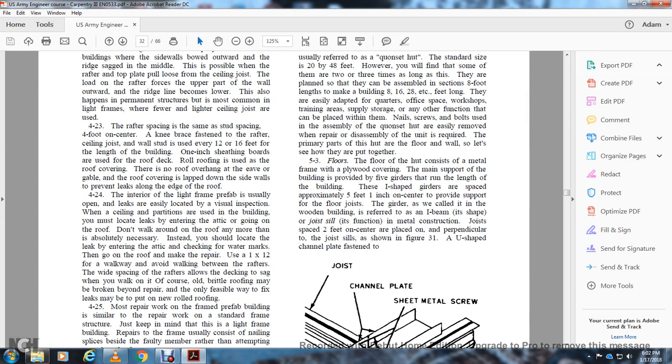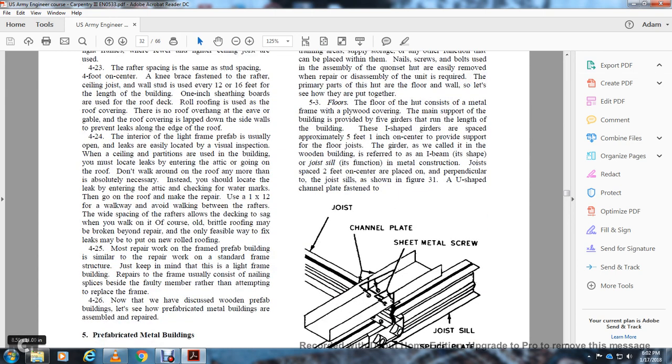Use a 1x12 for a walkway to avoid walking between the rafters. With the wide spacing of the rafters, always use decking when you are walking on it. Of course, the old brittle roof may be broken beyond repair, and the only feasible way to fix the leaks may be to put on a new rolled roof.